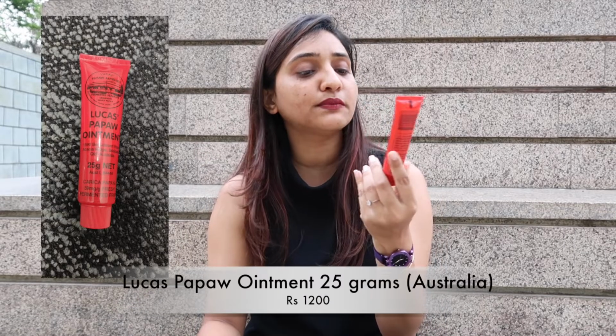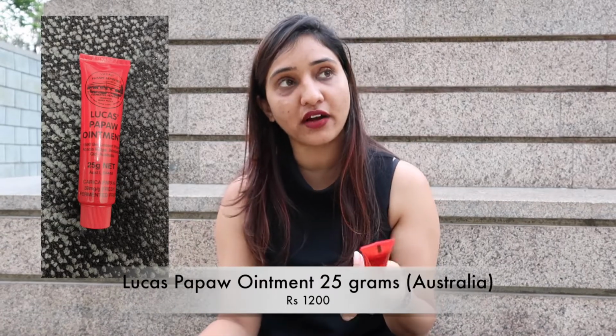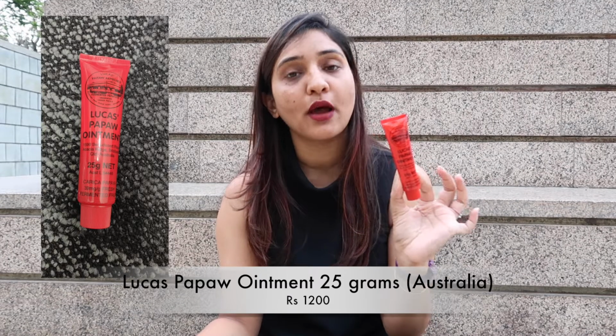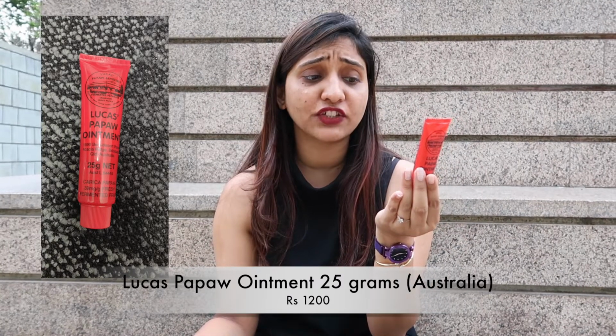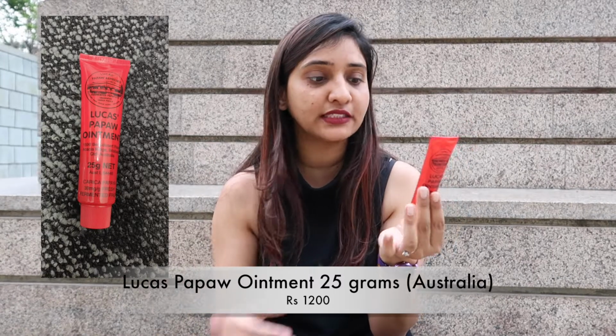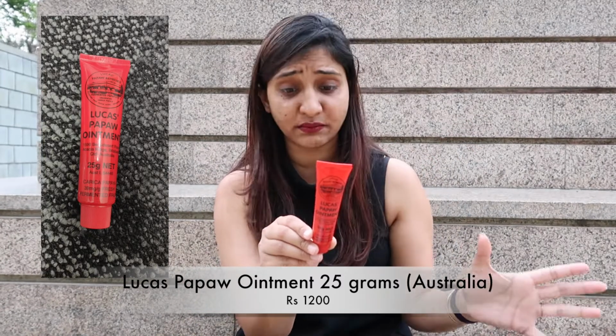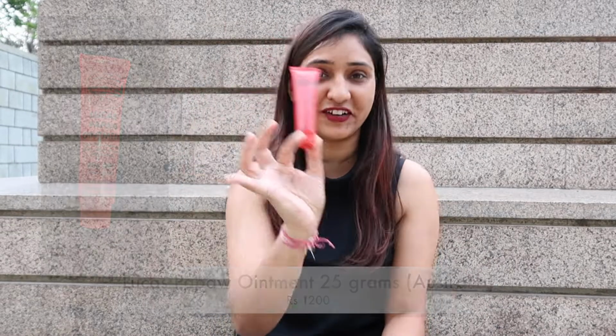Then from Australia we receive this thing. This is Lucas Papaw ointment, and if I'm not wrong, this is like Betnovate or Boro Plus. It is supposed to be a local topical application for boils, burns, chafing, cuts, cracked skin, gravel rash, splinters, open wounds, insect bites, nappy rash. So basically it's an all-in-one cream that is going to help you with any skin problem.